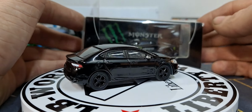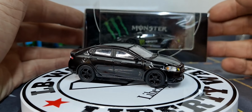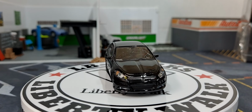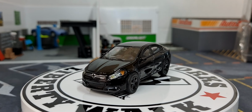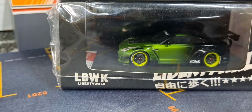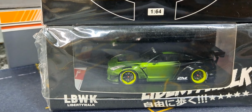So the first one we'll check out is a Time Micro 1/64th Lamborghini Aventador LP700-4. Now most of these I've had in the collection. I did just pick up the Bugatti and the LBWK Liberty Walk GTR.